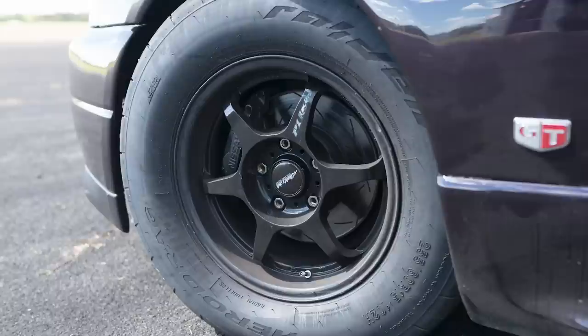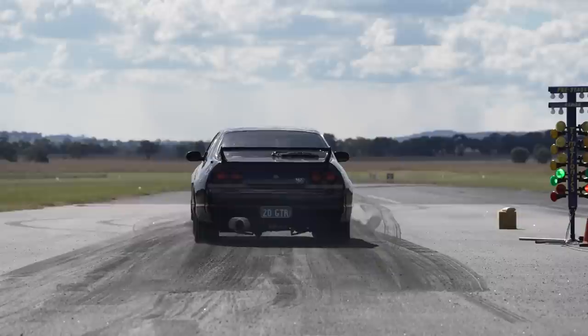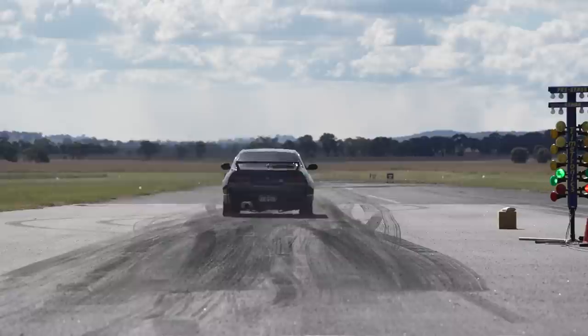15-inch Buddy Club wheels are wrapped in Radar Hero drag radials with S14 brakes inside. The Radars obviously worked pretty well as the car PB'd and took the win for quickest automatic True Street Skyline GTR.